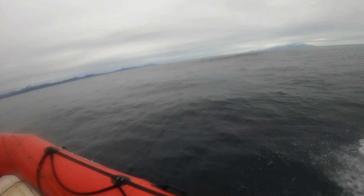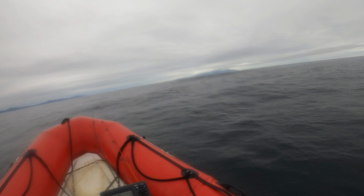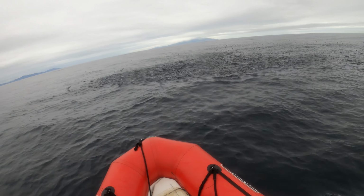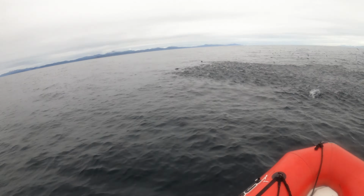We headed to Horn Rock and found more schools of fish on the surface. It looked good for a king, but you never can tell what mood you'll find the fish in. So awesome. Look at that. We're going to foul hook one of them, mate.